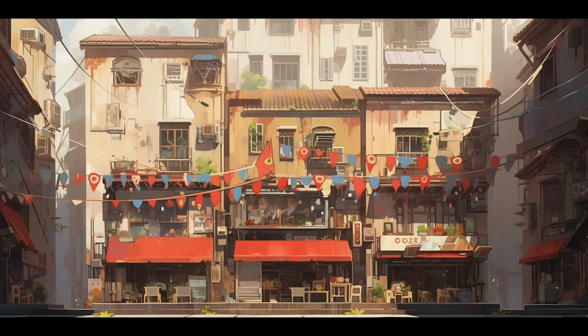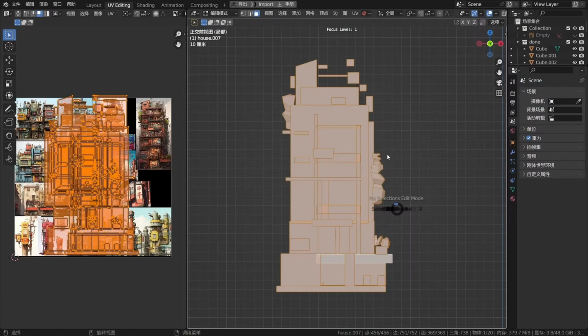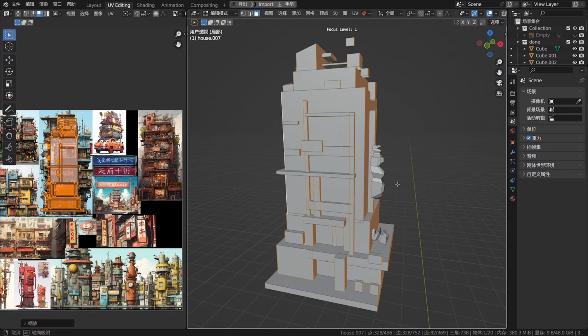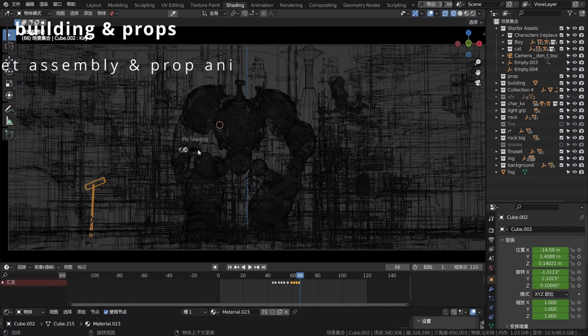I generated some front-facing images of buildings and props, and I put them together into a 4K texture, which is what I often do to save computer resources. Next, I used a lot of boxes to piece together the shape of the buildings and projected the front and side UVs. Artificial intelligence hates the job of UVs just like human beings. I also redrew some textures and added some Chinese characters, which may impress my compatriots more. I basically got all the assets I wanted.